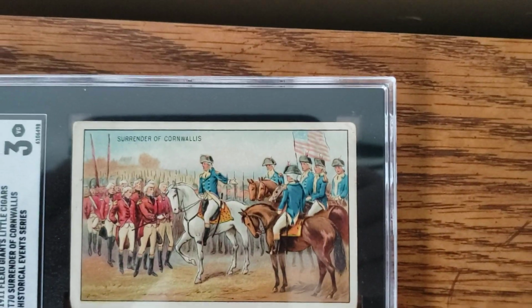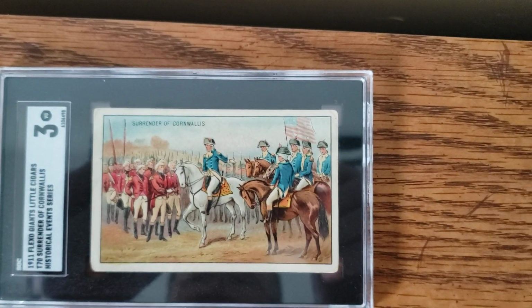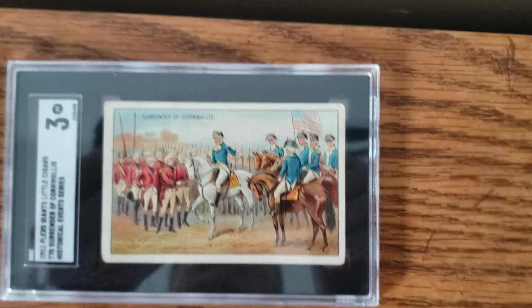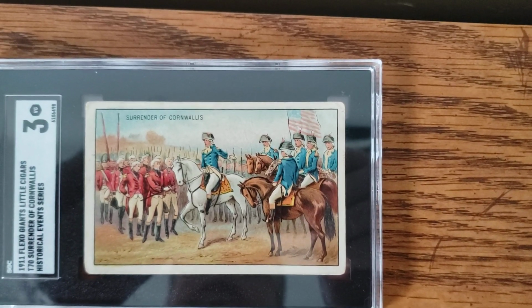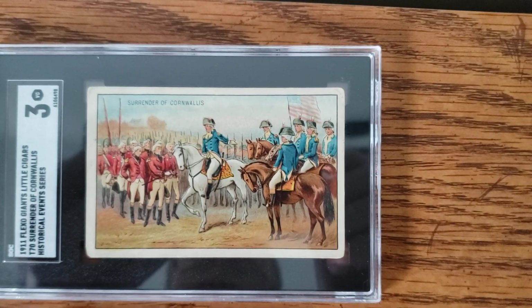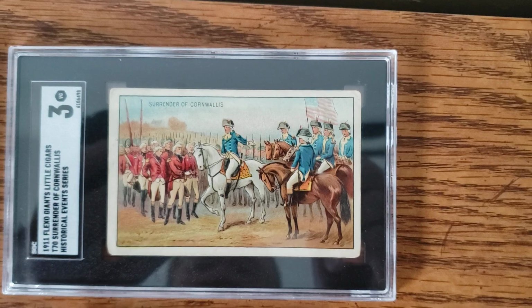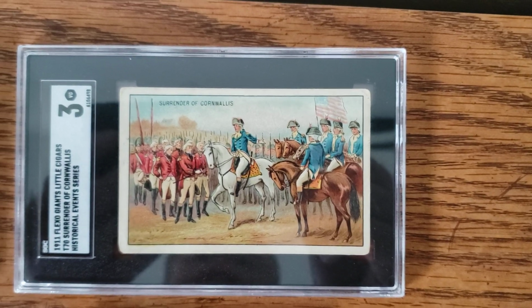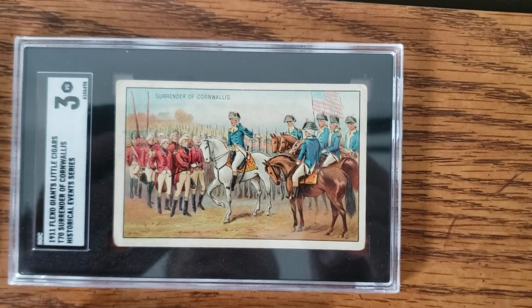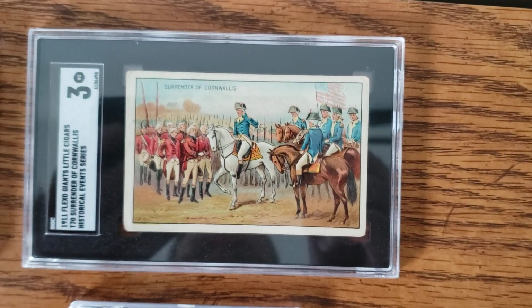Just a little quick history lesson. When General Cornwallis surrendered at Yorktown, he sent his second in command out to surrender his sword to Washington, and he feigned being sick. At least that's how the story goes. What you see pictured is the second in command of Cornwallis presenting his sword to Washington, and you see Washington making a hand gesture over to his own second in command. He would not accept the sword from the second in command of the British. He made him give the sword to Benjamin Lincoln, who's the one that actually accepted the sword at Yorktown.